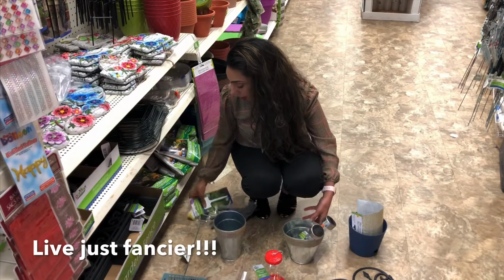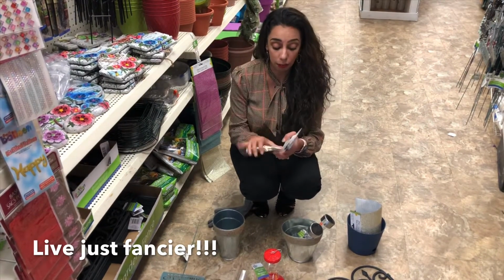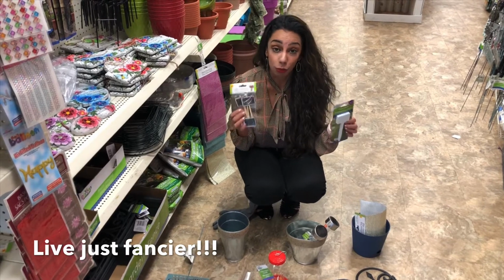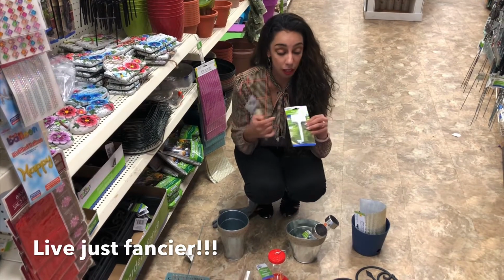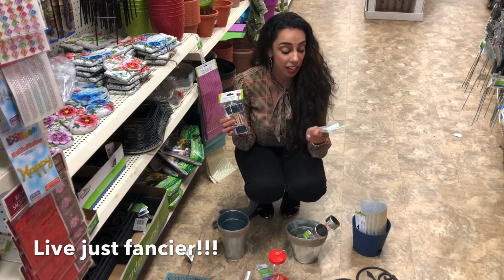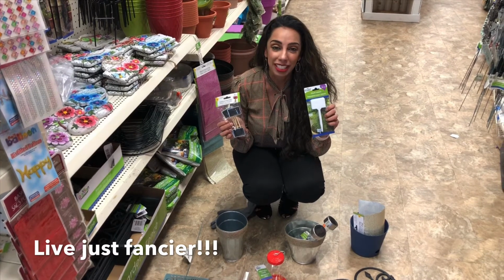And I've shown these before, but these are also some of my favorites. They are the labels and tags for your actual garden. If you have fruits and vegetables that you can label and put in your garden, I absolutely love these and use them in my personal garden, and they're just super fun and keep it organized and clean.